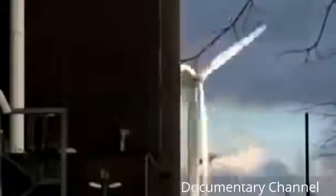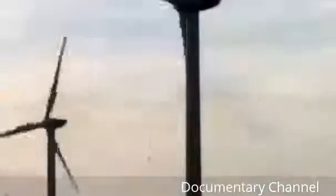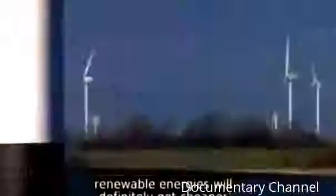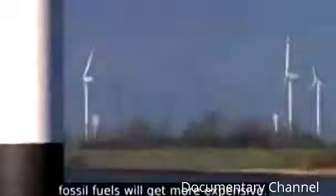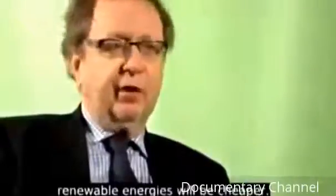Tatbestand ist, wenn man die nächsten 15 Jahre anguckt, werden erneuerbare Energien auf jeden Fall preiswerter, traditionelle Energieformen teurer. Und spätestens im Jahre 2020 werden die Erneuerbaren im Schnitt preisgünstiger sein.